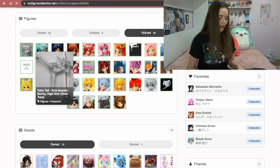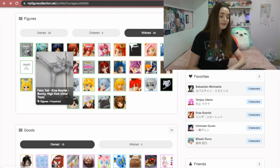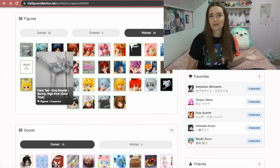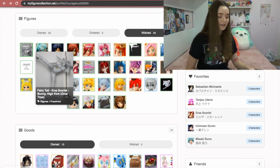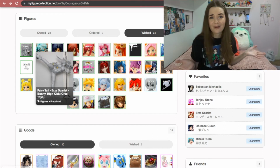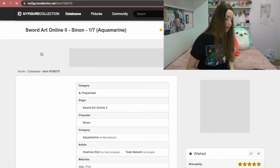This one is another draft. This is another Orca Toys draft. I'm not gonna open it because it's kind of boring, but it's a bunny high kick. And I thought that this bunny was a lot more interesting than the freeing bunny is, and she would also probably be less expensive. So I kind of just want to see how she turns out. Probably won't buy her though, I don't know. Oh my god. Okay.